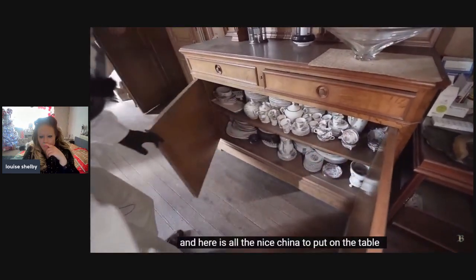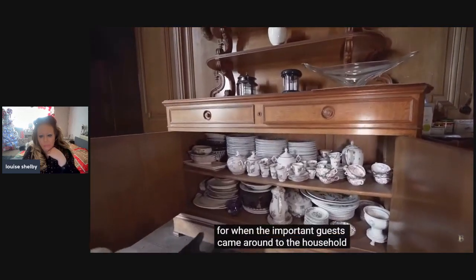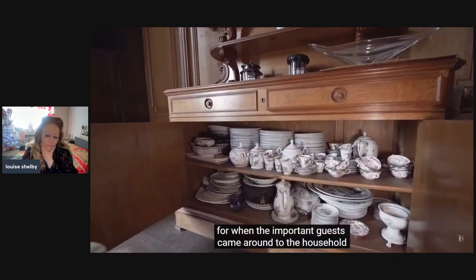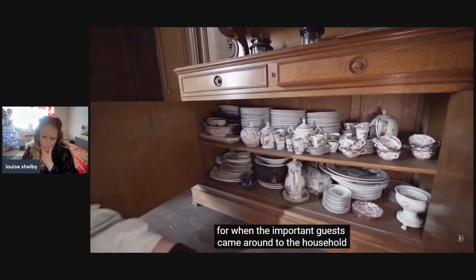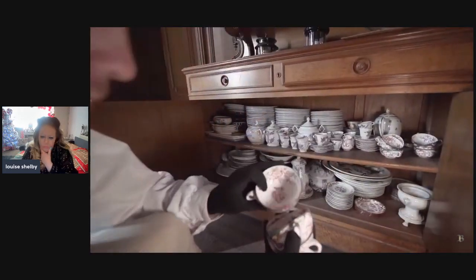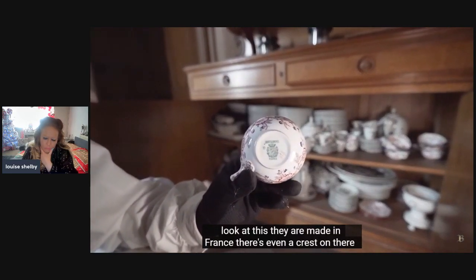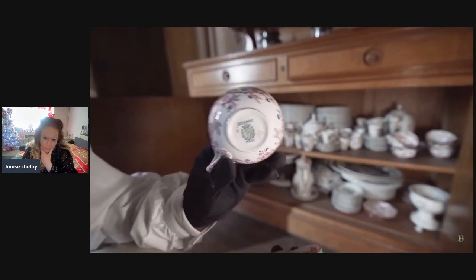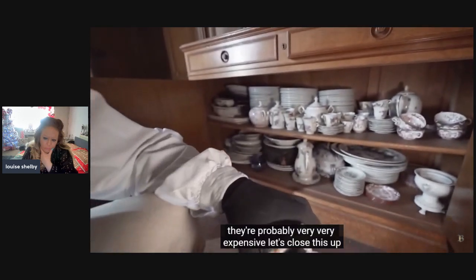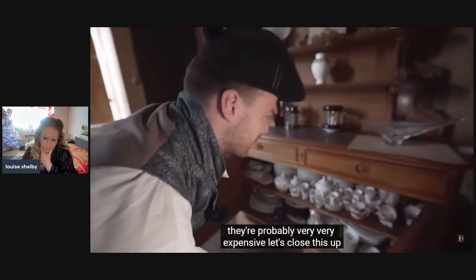And here's all the nice china to put on the table for when the important guests came around to the household. Look at this, they are made in France. There's even a crest on there. They're probably very, very expensive. Let's close this up.